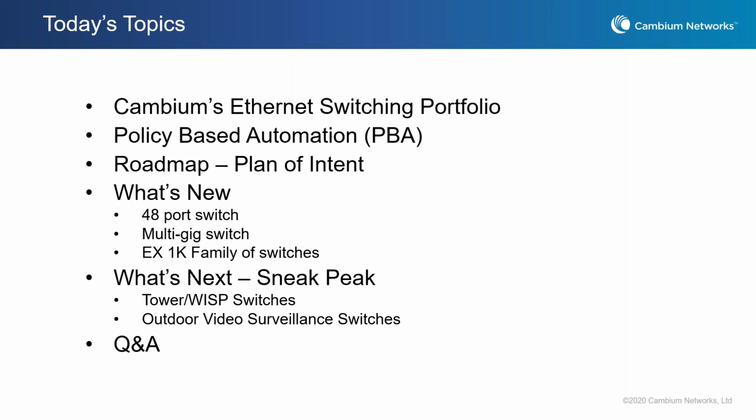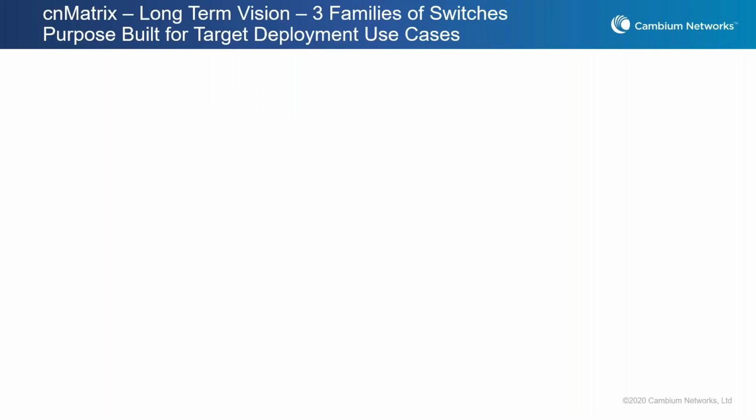But start off with a high-level overview of our Ethernet switching portfolio. Then I'm going to jump right into policy-based automation. So this is a capability, a feature that we have on our switch that's really gaining some traction in the industry with customers as well as analysts. So I'm going to go through policy-based automation in detail. But then I'll back up a bit, talk at a higher level, talk about our roadmap. I'm going to talk about what's new and about what's coming next and what to look out for. And then we'll open it up for Q&A. Okay, so here we go.